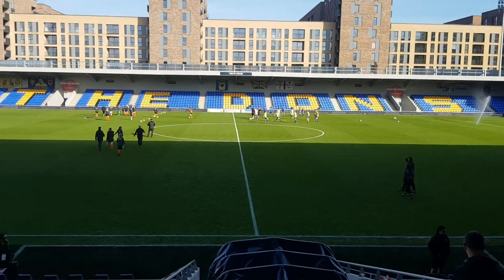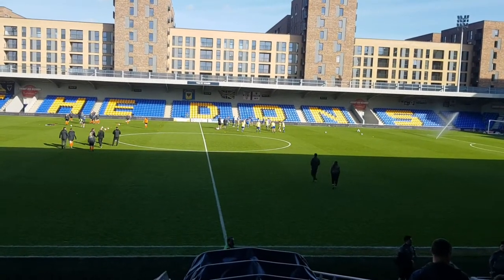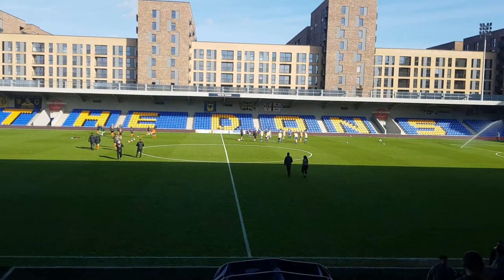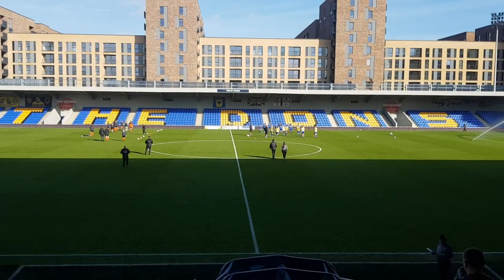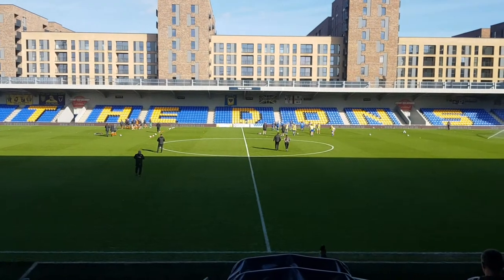Good afternoon, everybody, and welcome to Around the Ground, a historic Around the Ground, if you like. I am at AFC Wimbledon Football Club, the new Plough Lane. I never visited the old Plough Lane, to be fair. The only time I ever saw AFC Wimbledon at home is when they were at King's Meadow. They've moved into this new stadium, really fancy coming and seeing it.